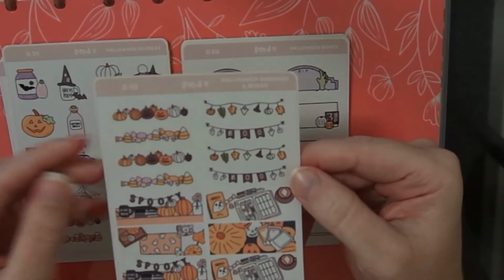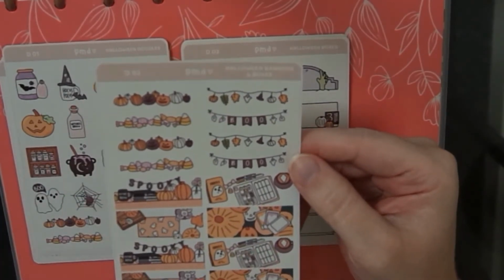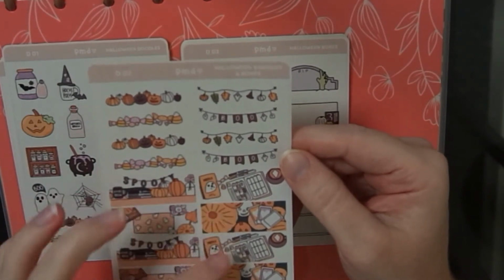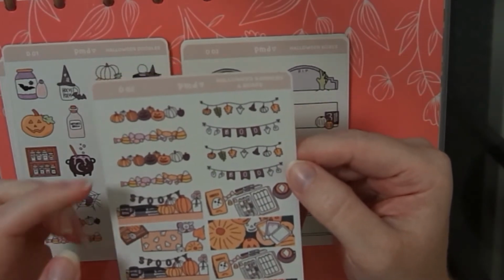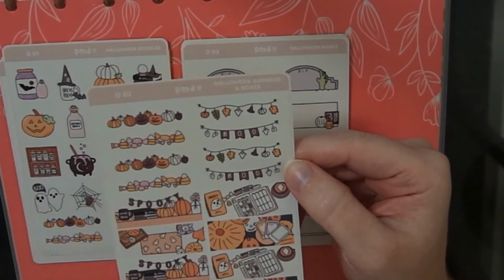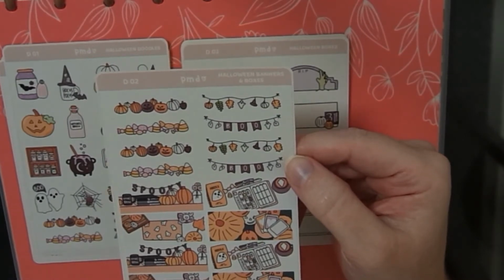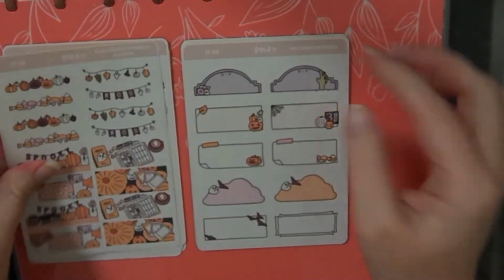The next one we have here is called Halloween Banners and Boxes. They're almost like flat lay type boxes. You've got two of each box, which I think is really cute. And then you've also got these little washi strips or headers, and then your little banners there as well. Super, super adorable. I love the little boo banner. So cute.